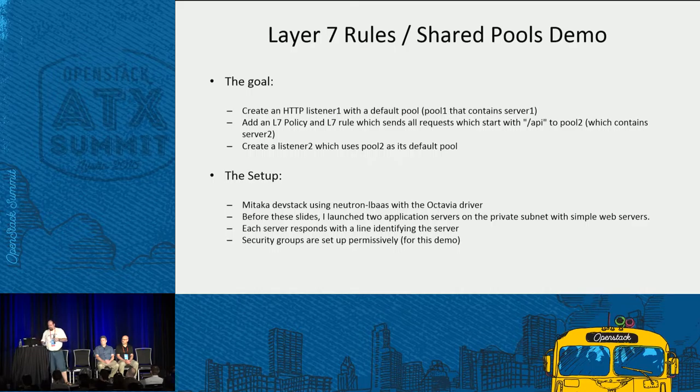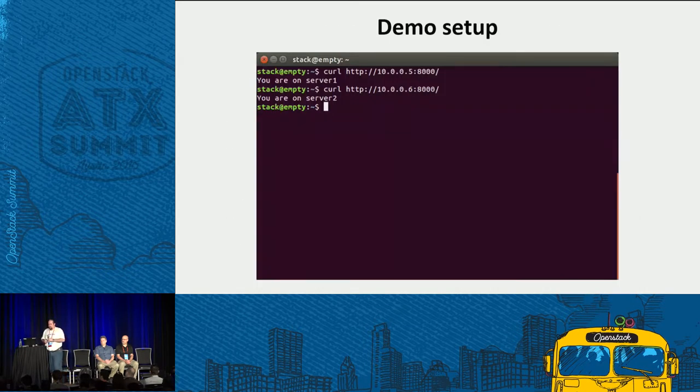Okay, so here's the demo setup again. I've got two web servers. Server one is on 10.0.0.5 at port 80,000, and server two is 10.0.0.6 on port 80,000. And you can see there, they're server one and server two.